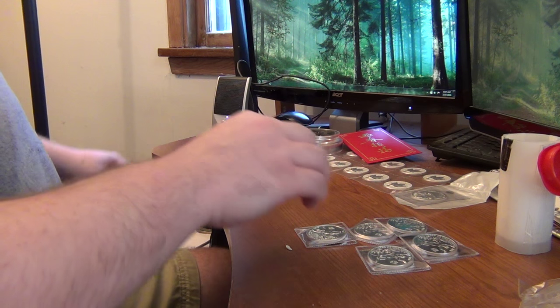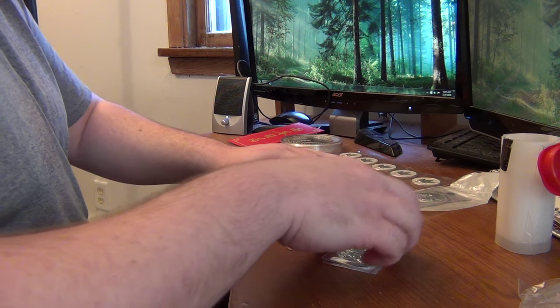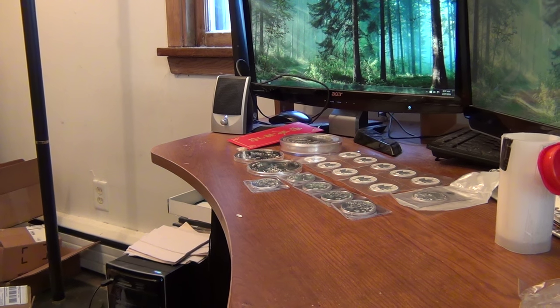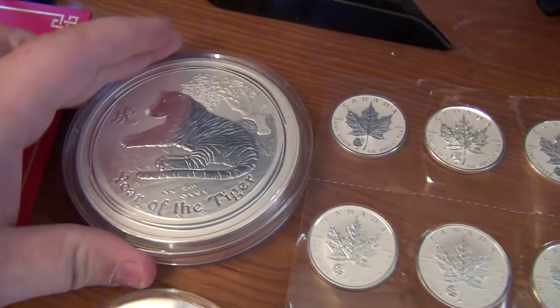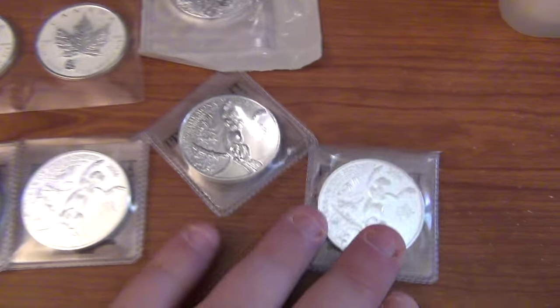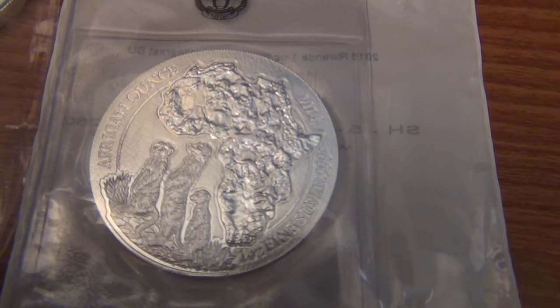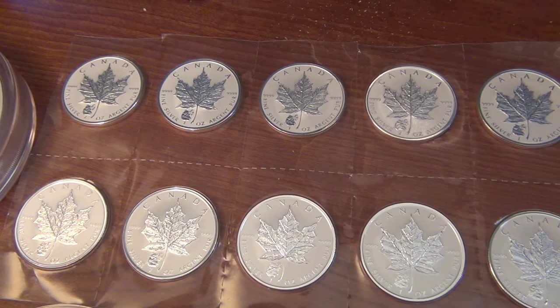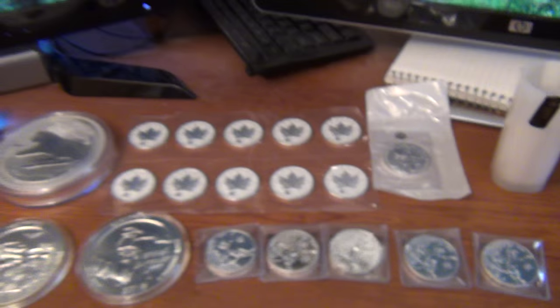So anyway, there's my unboxing. Let me put it all out. Let me see here. There we go. So, my Year of the Tiger, my tiny Perth Mint 1/10 ounce of gold, my America the Beautifuls, 5 Royal Mint Year of the Monkey, my 1 meerkat from Rwanda, 10 maple leaves with the panda privy, and then 20 maple leaves with the tank privy.